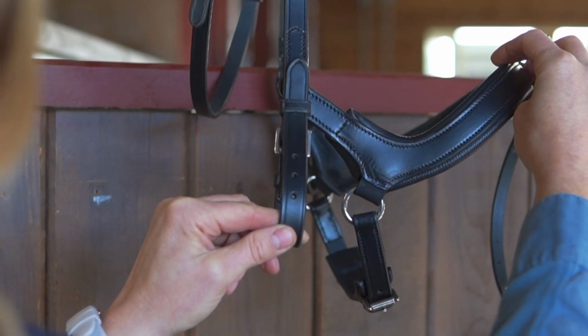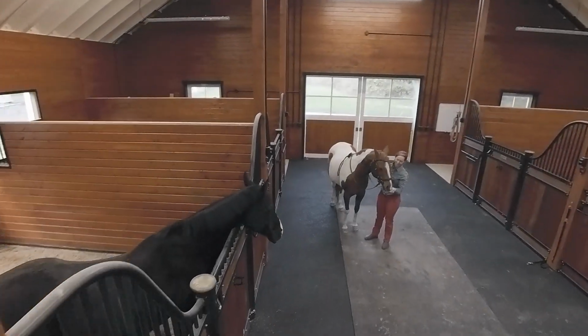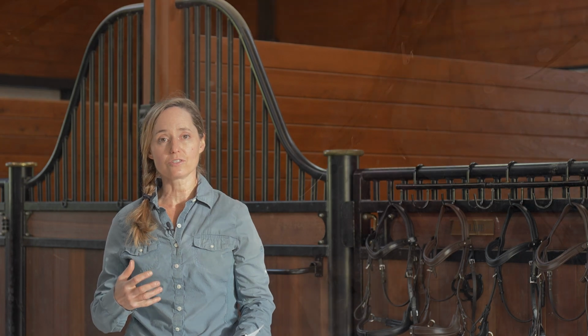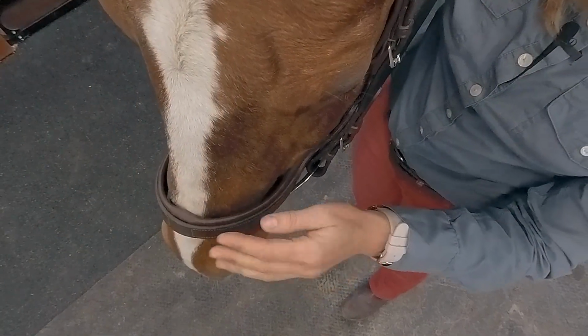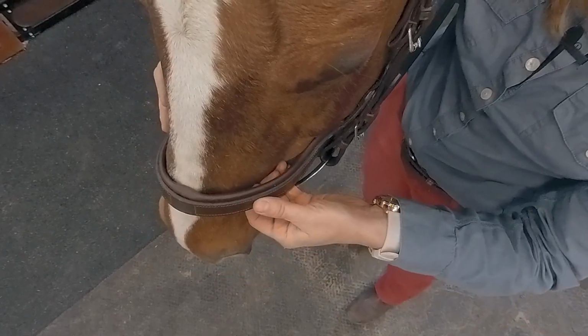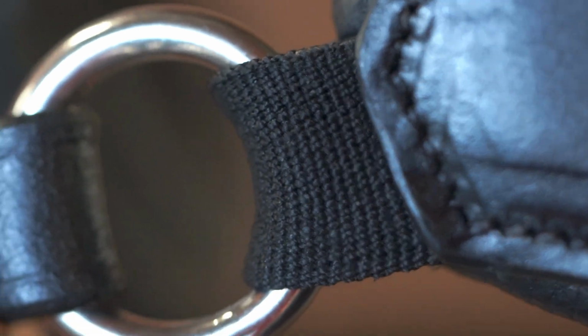It does this first by having an independent articulating joint at each cheek piece. Second, the front and the back of the noseband move freely of each other to allow natural movements of your horse's jaw and mouth. The left and the right side of the noseband move independently of each other, and the elastic at the bottom ring ensures absolute comfort.